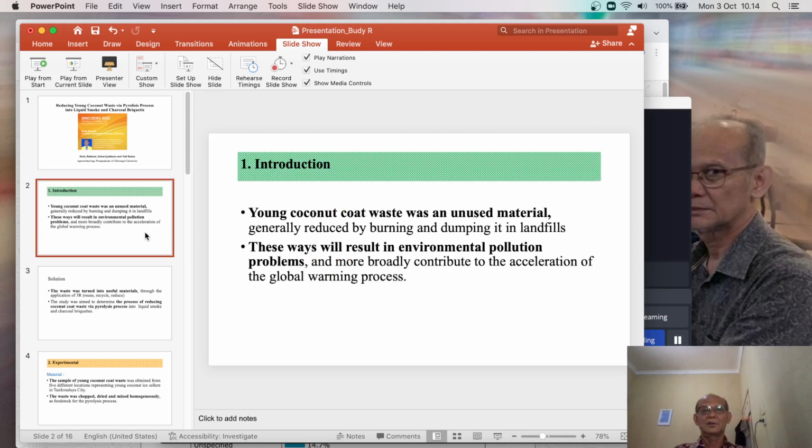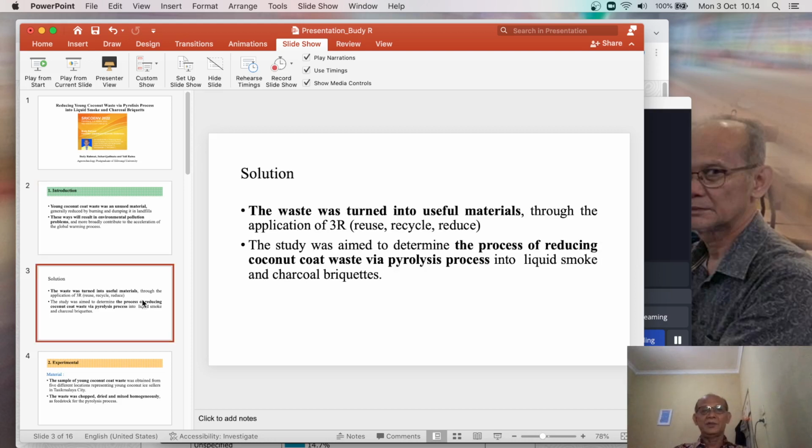Young coconut coat waste was an unused material, generally disposed of by burning and dumping it in landfill. This waste will result in environmental pollution problems. The solution: the waste was turned into useful material via the application of 3R: reuse, recycle, and reduce. The study was aimed to determine the process of reducing coconut coat waste via pyrolysis process into liquid smoke and charcoal briquette.